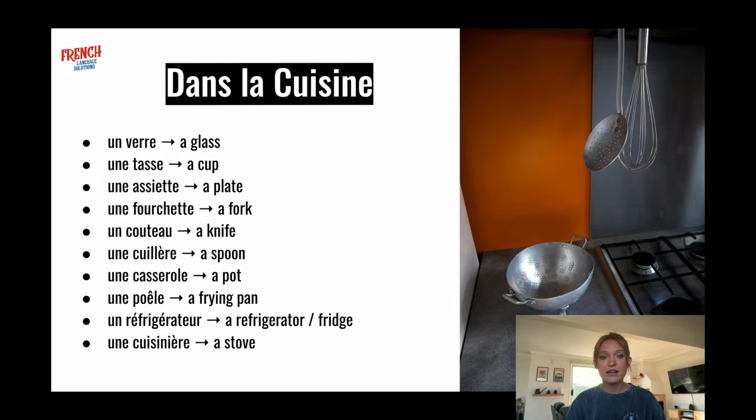Un verre, une tasse, une assiette, une fourchette, un couteau, une cuillère, une casserole, une poêle ou une poêle, un réfrigérateur ou un frigo, une cuisinière.